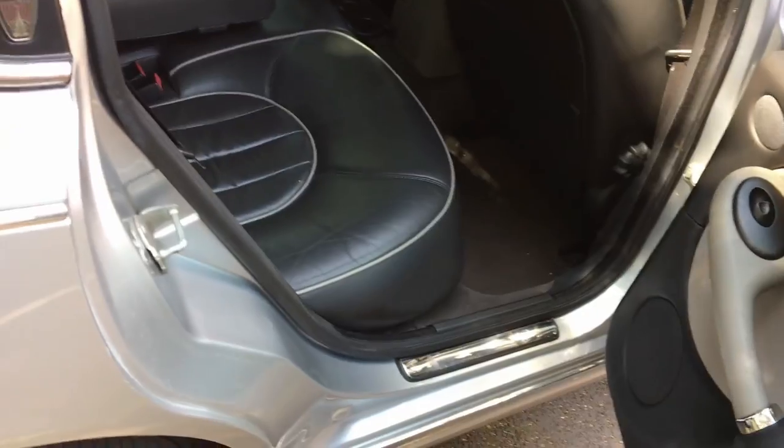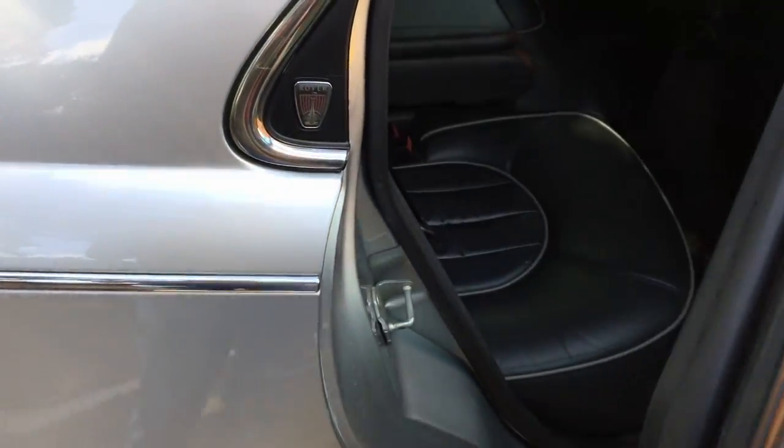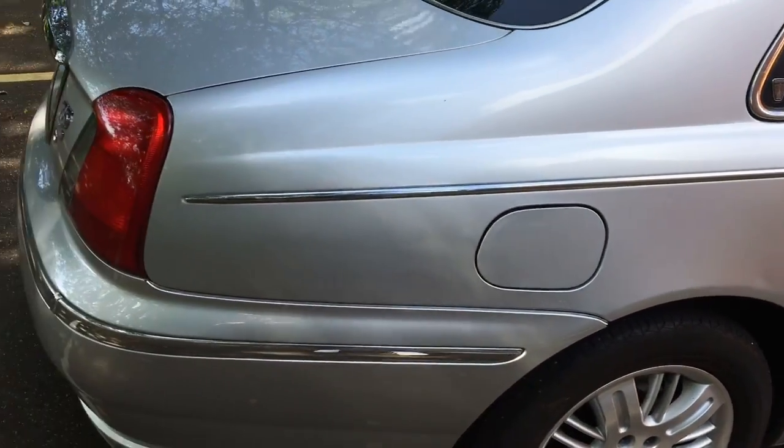But if we get back out of the car, the doors just sound such good quality as well, they just thunk perfectly. I'll do that again for you, because why not? They just click open and then thunk closed. So fantastic.